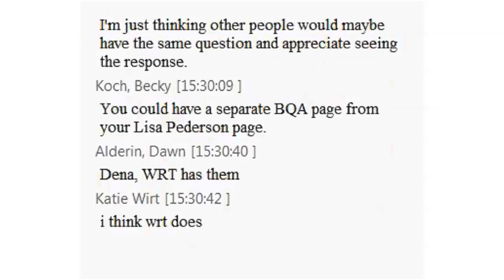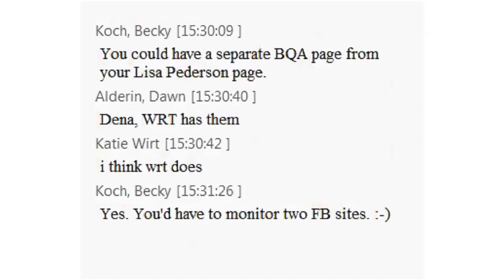That's some great stories, Lisa. And awesome. I see that Becky says I could have a separate BQA page, and I could, but I still think that the producers in our online get-immediate-information world want some immediacy or some immediate reply, whether it's your own personal page or your work page or whatever else. And I don't know how you manage that. I'm a workaholic, so it doesn't much matter to me, but either I work for them, I work for my husband, so it doesn't much matter.